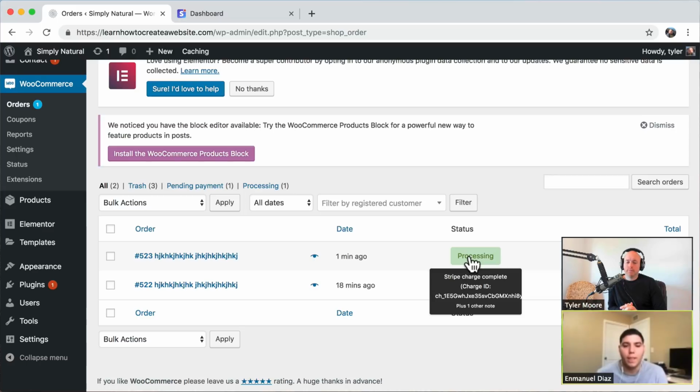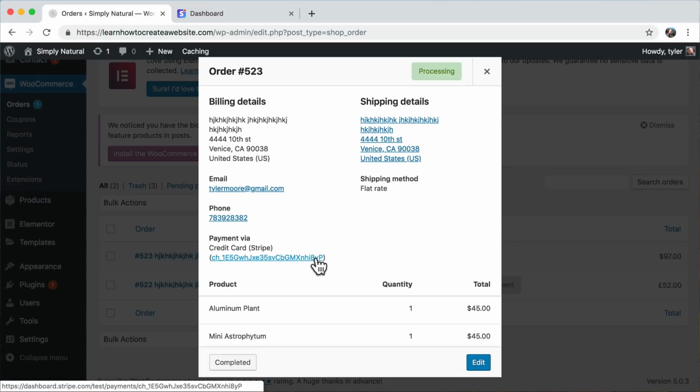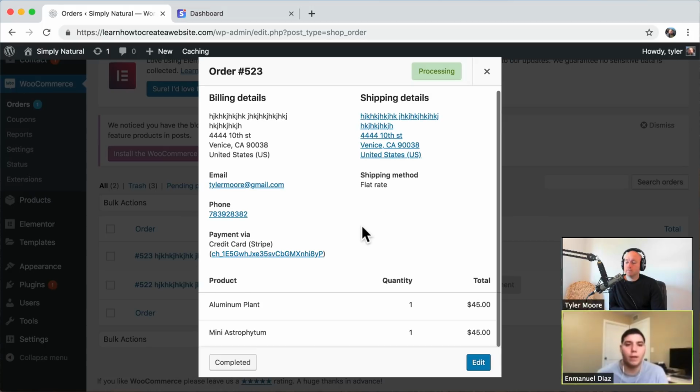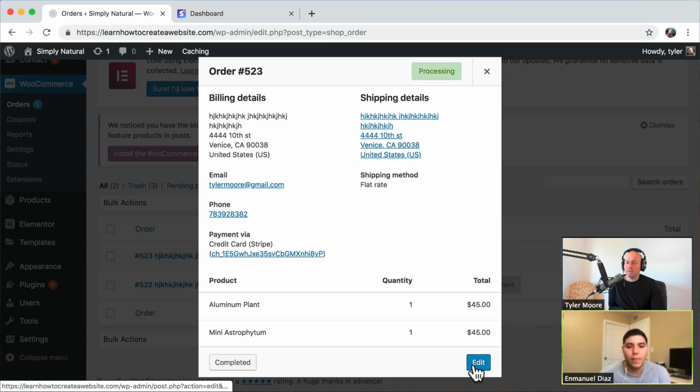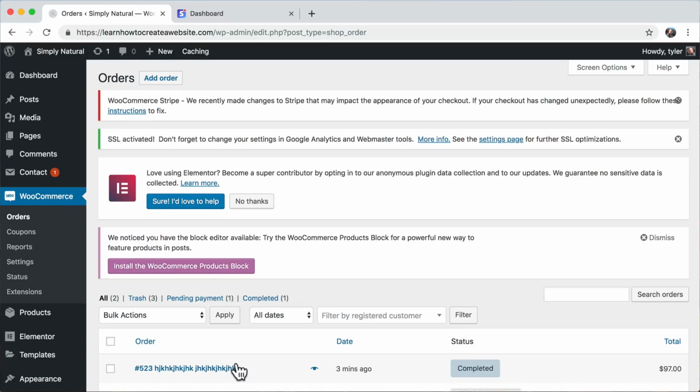If you click the little eyeball icon, you'll be able to view the transaction, and then you have their billing address, their shipping address if you need to ship it to them, and their contact information, in case you need to contact them for anything, maybe they put something wrong. You have their phone number and email. Once that is all done and everything looks good, you can click completed, and that's it. The customer got their product and you shipped it to them.